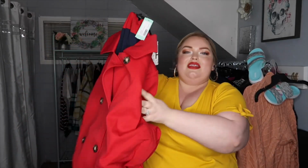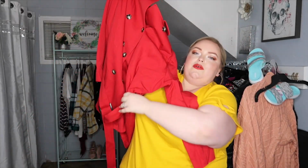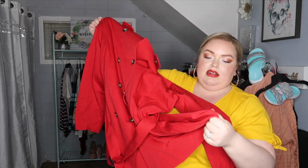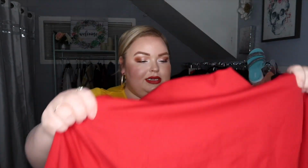Ooh, feeling the Valentine's Day vibe. This red trench coat is so nice. It's not full length, but I think that'd be good honestly for most of the year. And then I like the tortoise kind of buttons here from the brand 41 Hawthorne, $98. It definitely seems like nice quality, so then, you know, quality, I can see a justification for the price. So we'll see how it looks on.